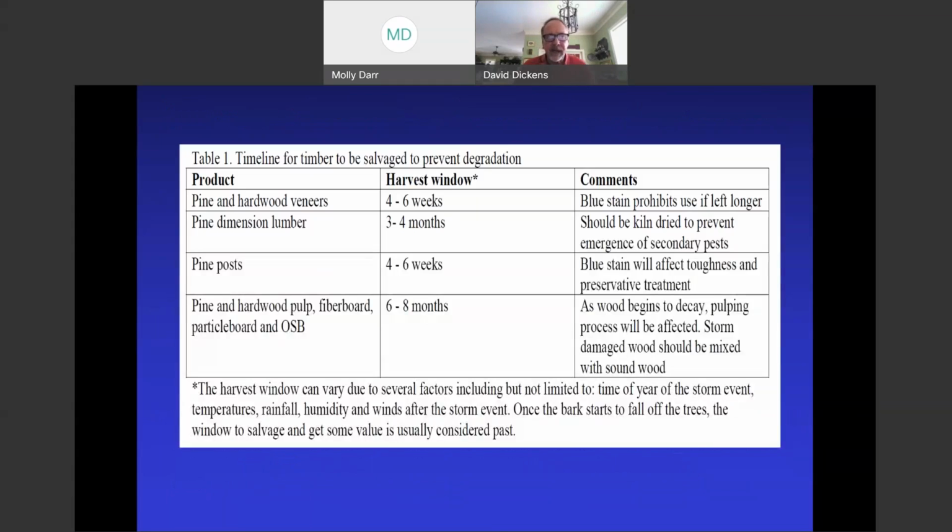The timeline for timber to be salvaged. This is in the paper, and it's also in the PDF version of this PowerPoint. The high-valued stuff needs to be really gotten out within the 3 to 6 month window. These are the top 2 items here, okay? Pulpwood, 6 to 8 months, maybe even a year.